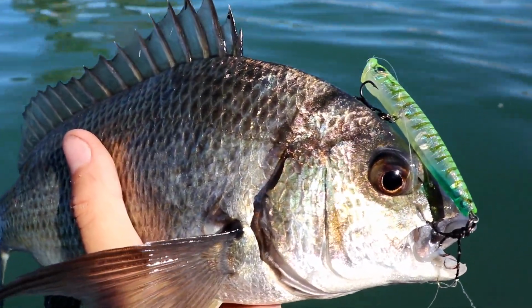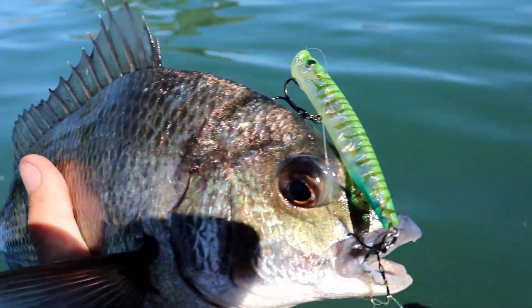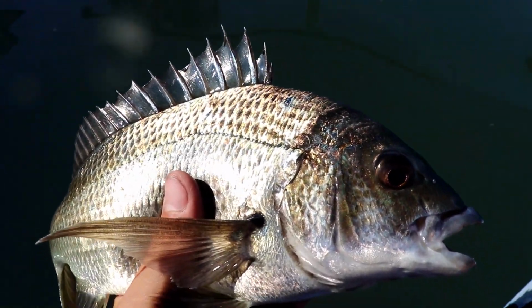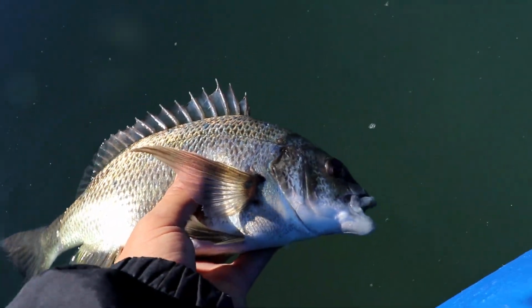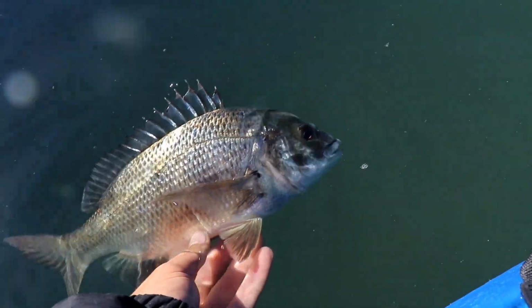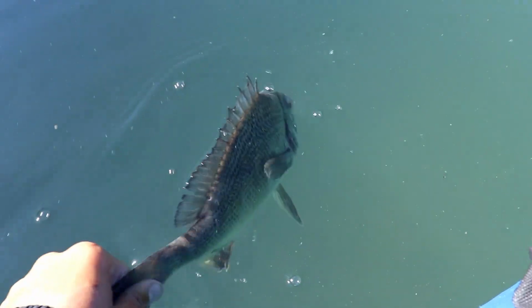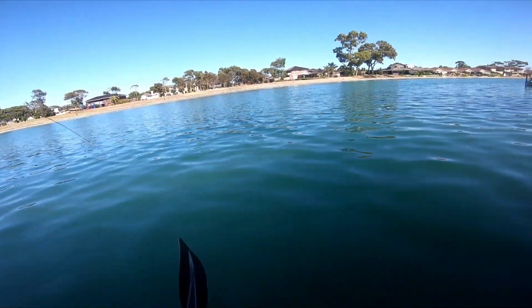And there we are, good maybe 32 centimeters on the surface lure. But there we are, beautiful bream. Alright, so I've got all the hooks out of him and I'll just pop him back. Come on, fish. Come on, bream. There you are, bit of a swim. And there he goes. Well, hooked up again.